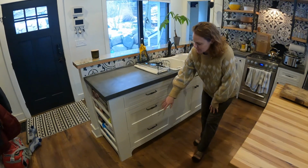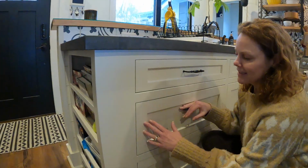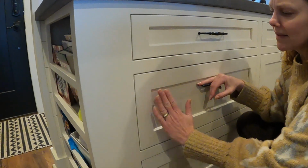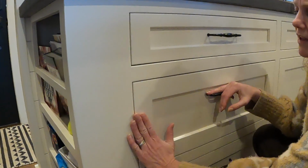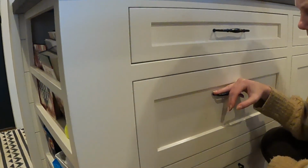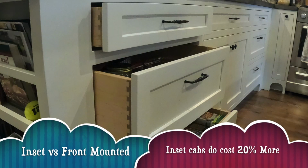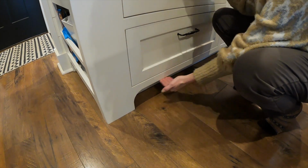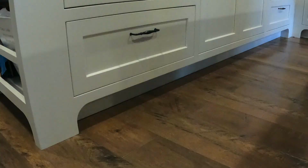So one of the things that we did here, this cabinet, we chose to do an inset cabinet, and you can see that the face of the drawer is flush with the frame of the cabinet. That's like a classic cabin detail that we chose to do. Down here we did this curve around the toe kick, which also is a special little detail here.